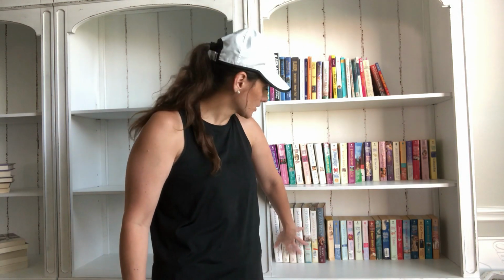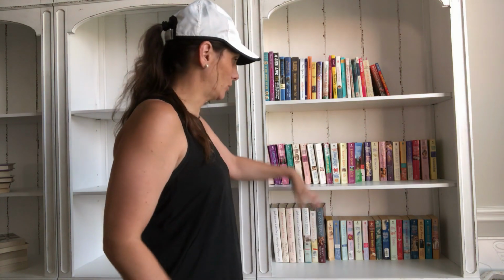Those are Joanna Lindsay, but eventually I might be switching all of them out for the hardback covers, but maybe not. I do like the look of the hardback covers, but I like those too. I think it makes the home look cozy.